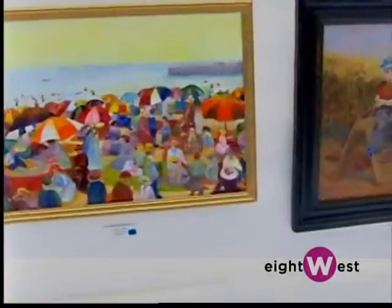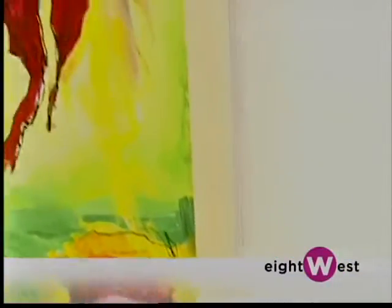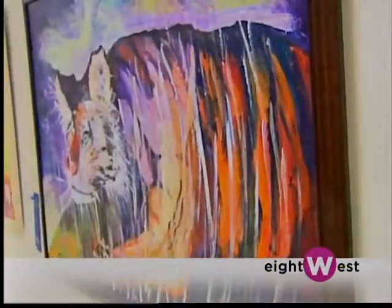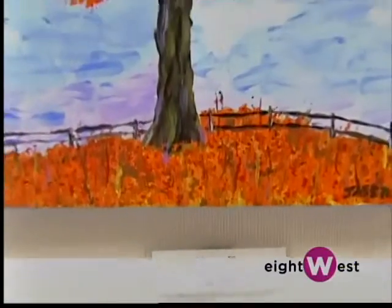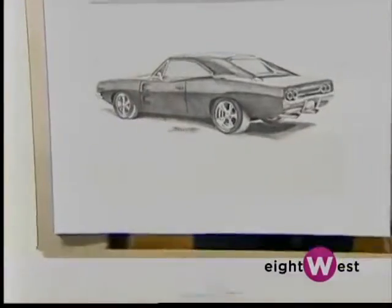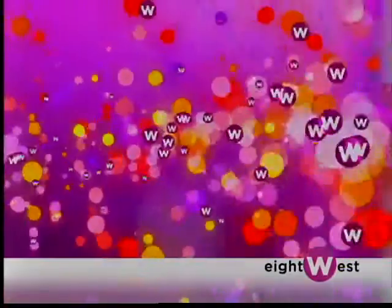So, can we buy these pieces of art? Yes, you may. And there are many pieces here that are for sale. There are a few that have been bought by the Guild already that will be displayed in the hospital. All the artwork in the hospital has been purchased at these annual art exhibitions. So this one here has been purchased by the Guild and will be in one of the hallways here at Mary Free Bed. But these two are for sale. Autumn Bliss and 68 Charger. That's awesome. And so an exhibition you don't want to miss here at Mary Free Bed Rehabilitation Hospital.